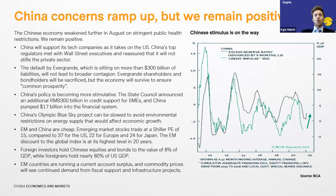So generally, we remain positive on emerging markets. It is our largest overweight. Yes, things have been tough, and it is one of the reasons why we have topped up the area, although we did top it up, as I've mentioned before, just in the Chinese tech sector, as that was looking the most oversold.